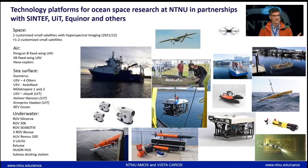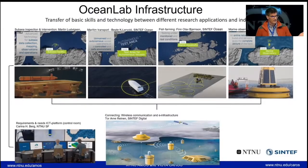But what you see here is a picture of the technology platforms we have at NTNU in collaboration with SINTEF, the University in Tromsø, and Equinor, where you see we are working underwater, on the sea surface, in the air, and also in space. This is already told about by where we are.